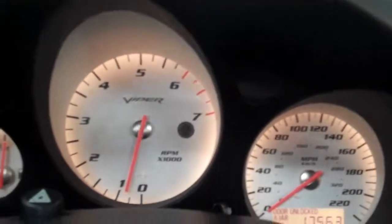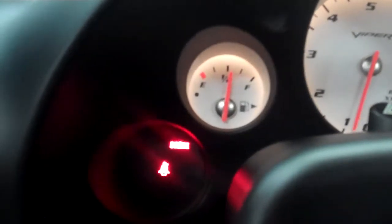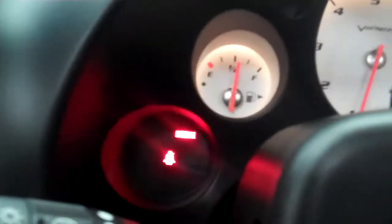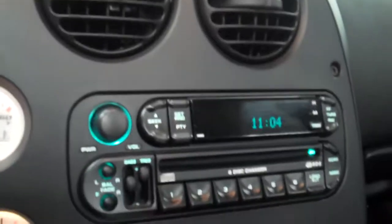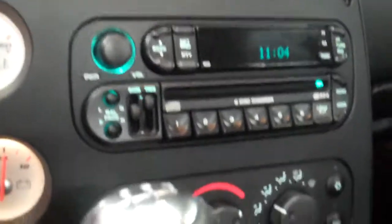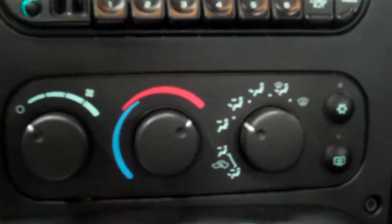17,563 miles. Again, these gauges light up amazing at night. They're really very, very visible. You can see there's no warning lights on whatsoever. That's just the emergency brake and a seat belt light. But incredible condition. Sound system, again, Alpine sound system. There is air conditioning in this car.